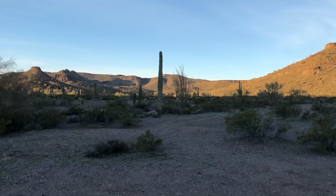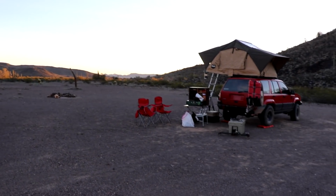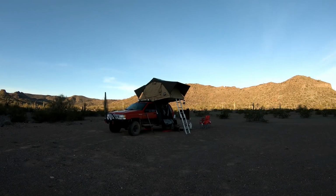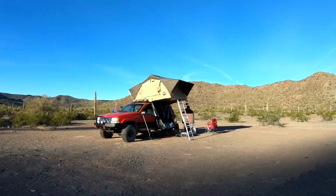We were up just after the crack of dawn. It was a frigid morning as the temperature had dipped to the mid-30s. With the sun just barely peeking above the horizon and not quite hitting our campsite yet, we stayed in the tent a little longer as we let things warm up.